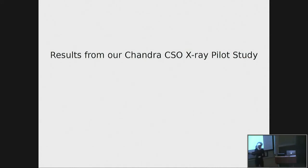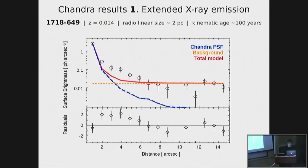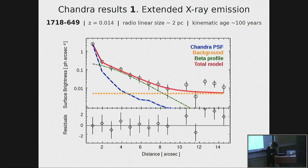So now I am going to present the main results of our study, and I will talk about 4 most important results. First of all, indeed, we do detect extended X-ray emission in the source that I was showing at the very beginning. This is the closest and the youngest source in our sample. In this plot, I'm showing the surface brightness profile, and the yellow horizontal line corresponds here to the constant background. Blue is the Chandra PSF, and the red curve is the total model, and clearly we see residuals between 2 and 6 arc-second scale, which can be accounted for by adding an additional component. So it's quite clear that there is an extended emission in this source.